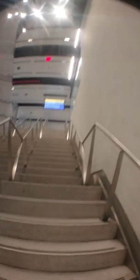Now I'm in the very underground area. I'm not even in the cool area. This is just a departure. This is one of many departure wings in the station. So let's go up to the hall here.